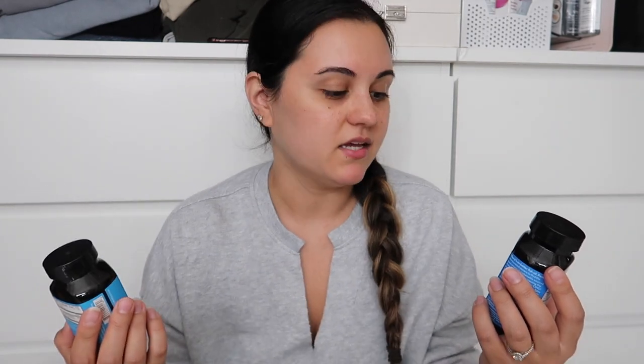So the first things that I finished is from the brand Hum. I got these on Sephora, and I got the Big Chill Hum vitamins and then the omega-3 fish oil supplements. These were actually really expensive. I've tried other fish oil ones that are a bit cheaper and they're the same ingredients. So if you could get your hands on something cheaper, then I would go for that over these.